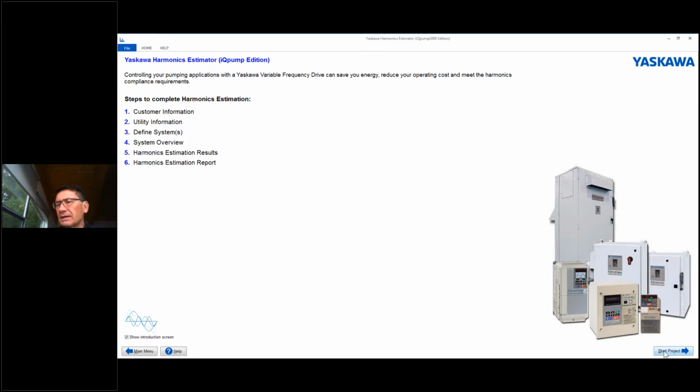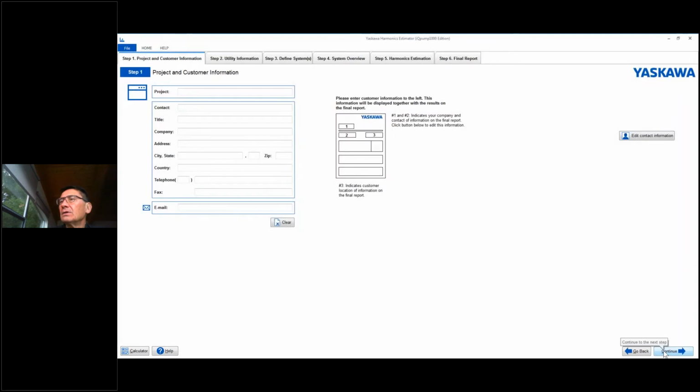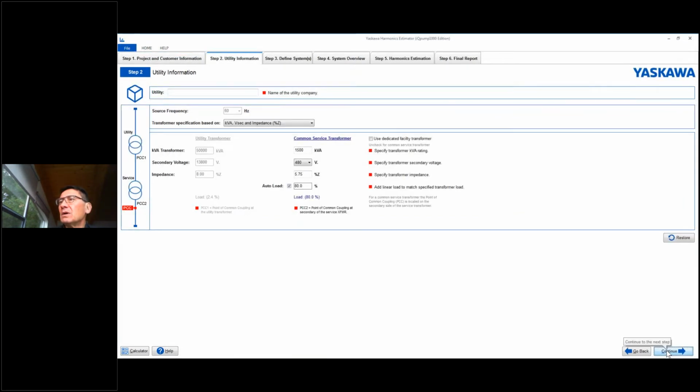So we start the project down here in the lower right hand corner, and you can fill out all that information. We won't do that today. This is a simple demo. Here's where you define your utility and service transformer data.